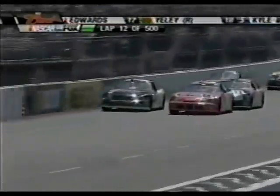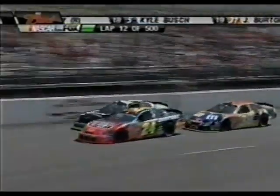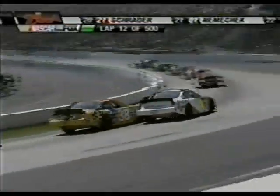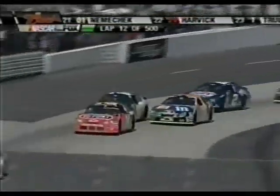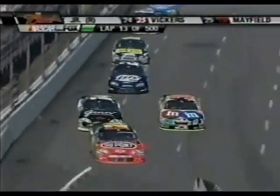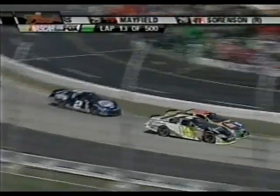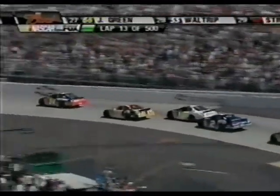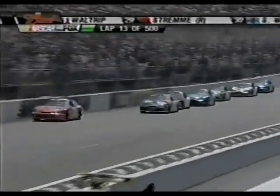Jeff Gordon makes a move on Sterling Marlin, who is again up there in the high groove. And here comes Elliott Sadler with Gordon in the 38. And I'll tell you what, Kurt Busch in that 2 car, Darrell, we watched him in practice yesterday. He looked awfully good, especially on the long run, the winner from Bristol. I think there's 3 race cars out there right now that are really good: the 2, the 48, and the 20.